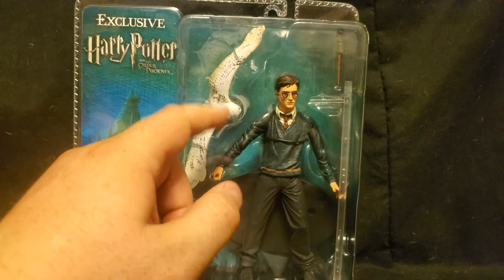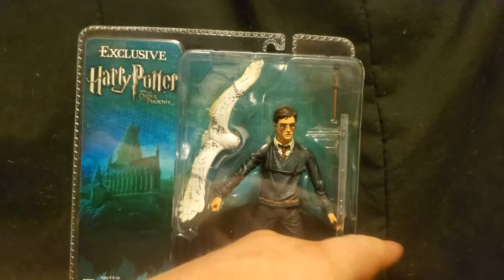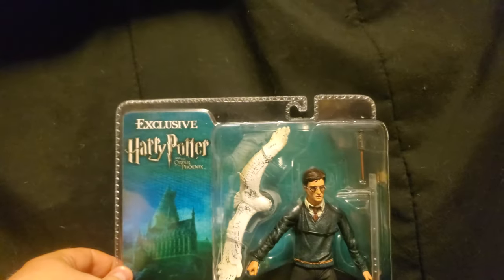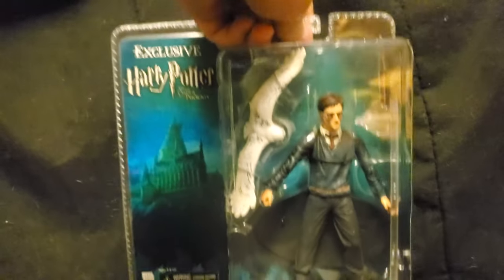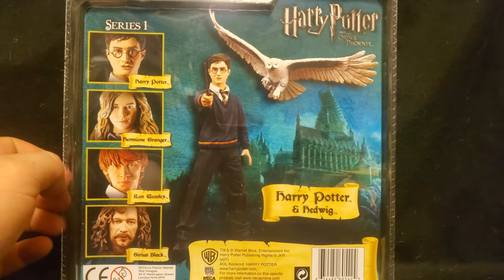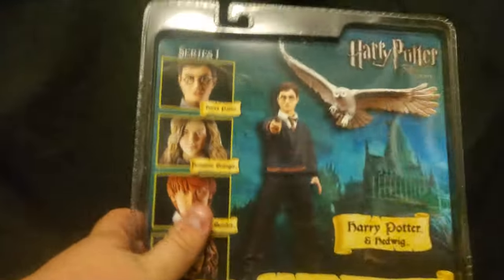We got the Hedwig, who also seems to grow in size with every movie. We got the wand, and we got the stand for the owl, from what I understand. Exclusive Harry Potter and the Order of the Phoenix figure. I'm sure this is worth $1.09. Harry Potter and Hedwig, and that is all that it is. That's all the information we get. We don't even get a blurb or anything. There is very little information on this box. Absolutely nothing to point out.